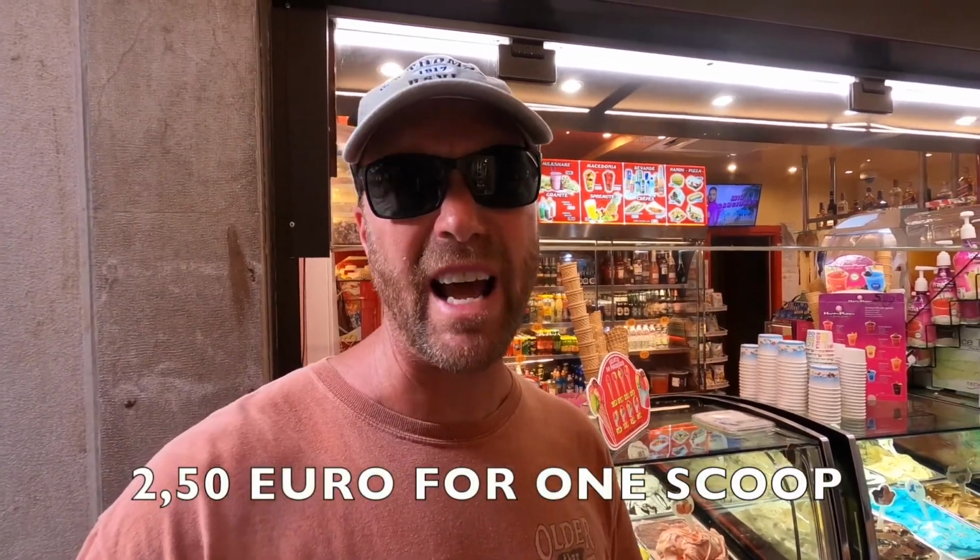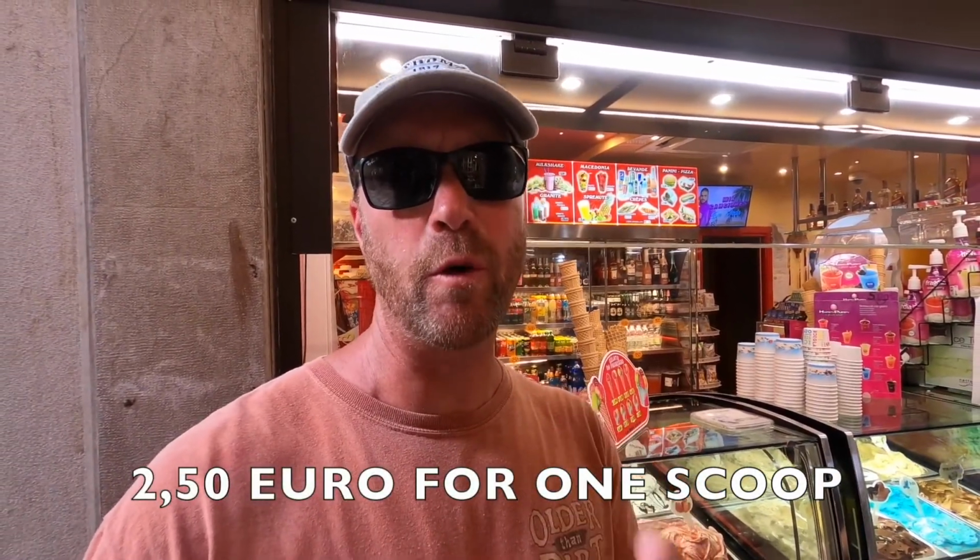One scoop of gelato and a cone is around €2.50, but I've seen it as high as €4 for one little scoop of gelato and a cone. Shop around. These stations are everywhere.